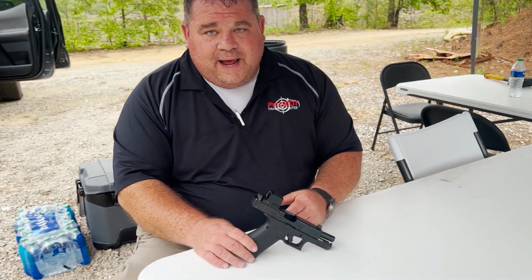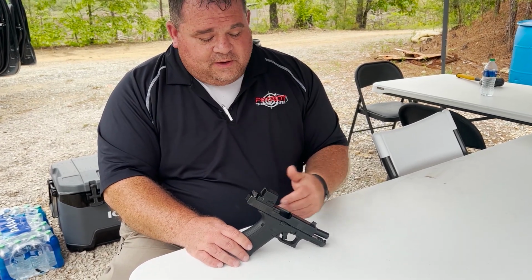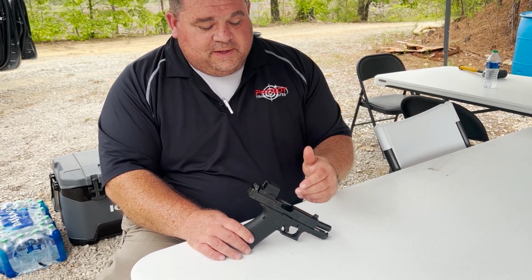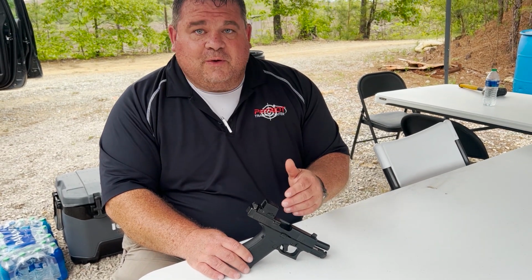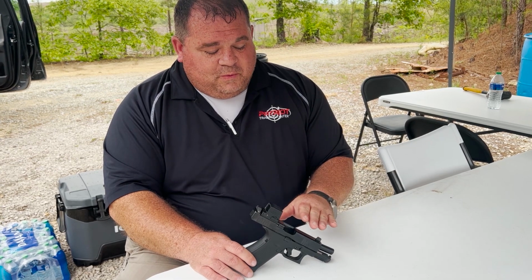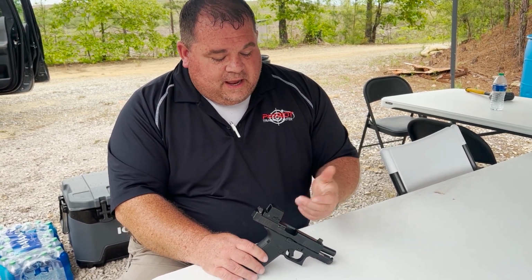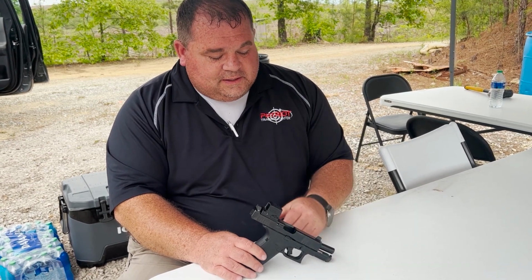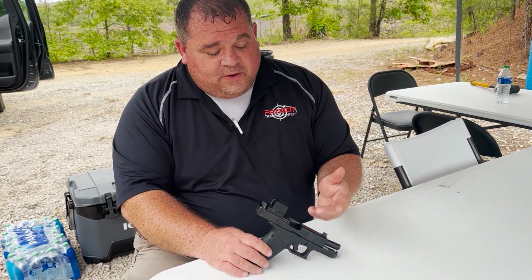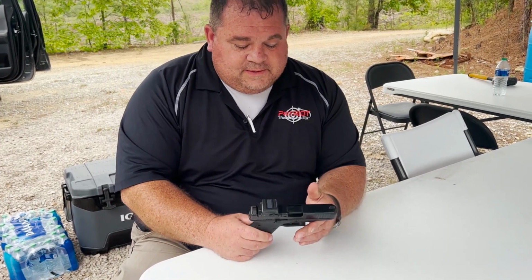Several brands come to mind: SIG, HK, Smith & Wesson, Walther, the list goes on and on. But this is not the piece of equipment that we want to pinch pennies with. We want to make sure that we purchase a duty-rated quality handgun for that task. And what makes these guns like this Glock so great is, as we said, they're ultra reliable. But there's a few other great things about it.